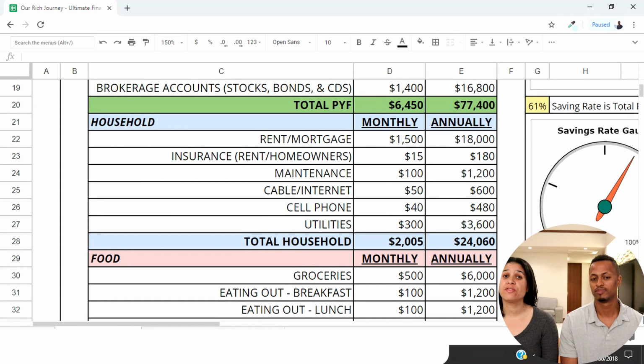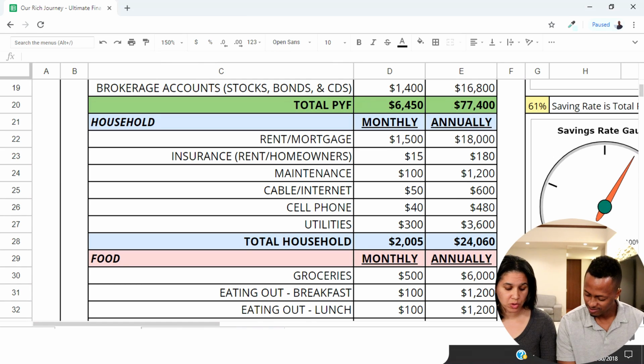Now, if you've been watching our videos in the past, you know that we live rent and mortgage free. Household is probably the biggest expense for anyone's budget. And so please watch that video if you're interested to see how we live rent and mortgage free. But if you can reduce that, your rent or your mortgage in any way, it's more areas to save. Under household, we have your common expenses like your rent or your mortgage, your insurance if you have renter's insurance or homeowner's insurance. You have maintenance, cable and internet, cell phone, and utilities.